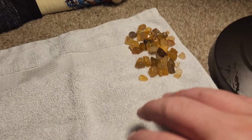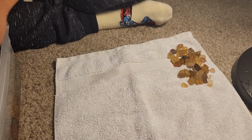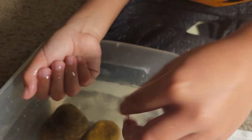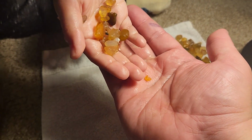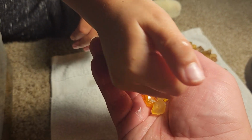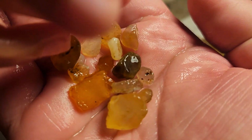Alright, Munchkin. There, you got them? Almost. Mama's over here getting the small little bits. Okay. Oop, but we still got one in his hand. And we dropped them. Huh? Where? Right here. Oh, that's the time.